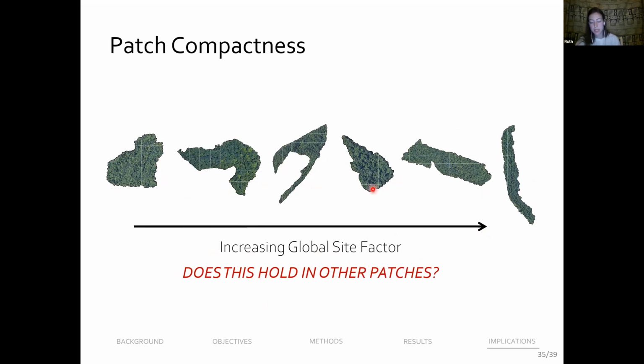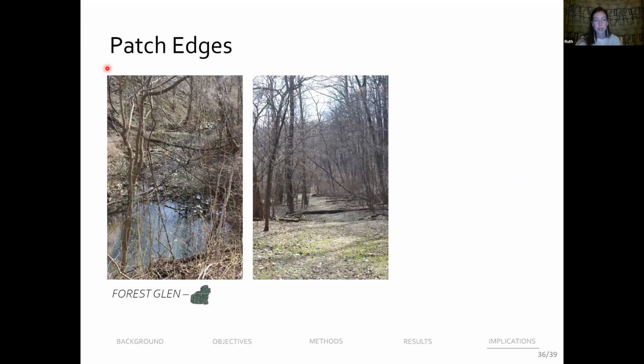And again, we need more data points to draw stronger connections, but if this relationship really does exist, this information would be valuable for planning more effective reforestation projects in urban areas. We also found that solar radiation was higher closer to the patch edges, but there were a couple factors that we didn't account for.